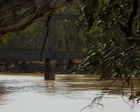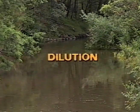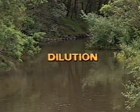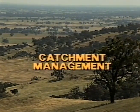The major proposals being considered can be listed under 3 main headings. Interception of saline groundwater, and there are 8 major schemes in operation. Dilution by releasing fresh water from reservoirs into the river from time to time, and catchment management, the Bark Creek catchment and the Goulburn Broken catchment.